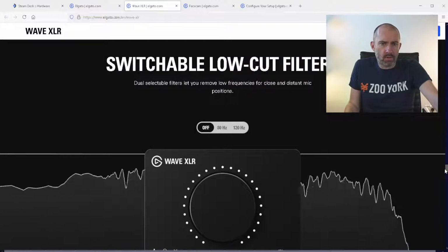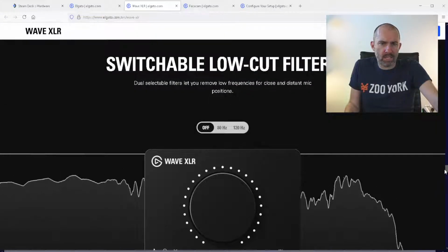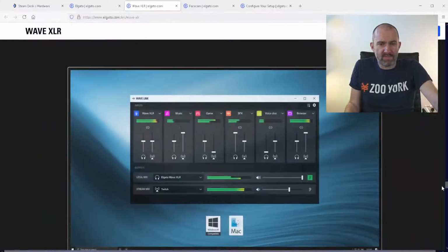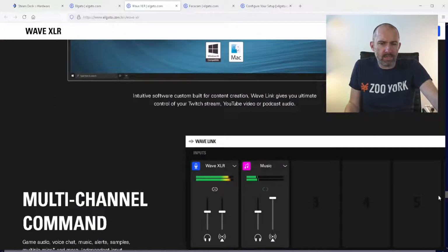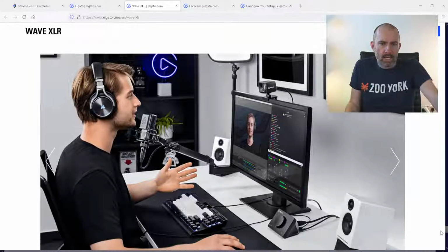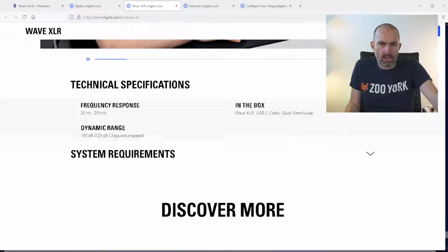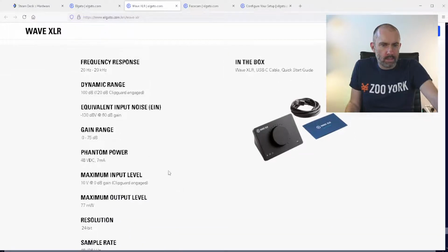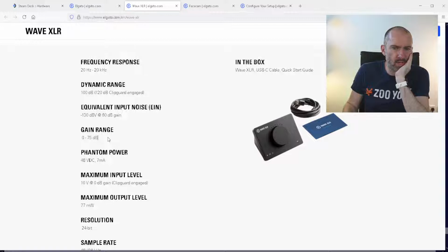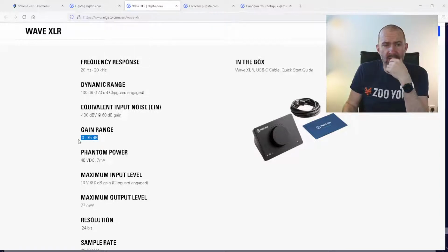I've not had a look at the technical specifications in that yet. Switchable low-cut filters, that's a nice wee bonus. Wavelink. Yeah, so they've got nice software for it, kind of simplified it all for everyone. I'm not sure what the gain... Oh, okay, so the gain range, what have we got? 0 to 75 decibels. So the decibel range isn't too bad.